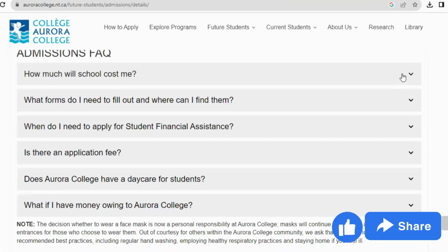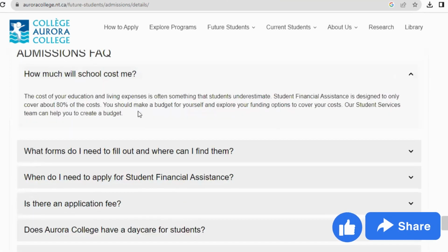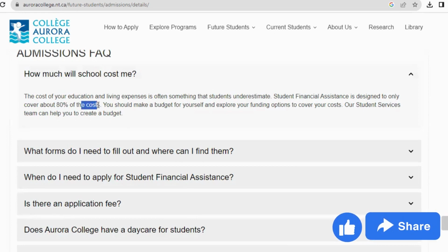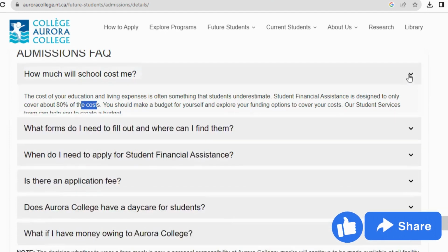Another question here is, how much will school cost me? We'll click on it. It says the cost of your education and living expenses is often something that students underestimate. Students' financial assistance is designed to only cover about 80% of your cost. You should make a budget for yourself and explore your funding options to cover your costs. The student services team can help create that budget for you.